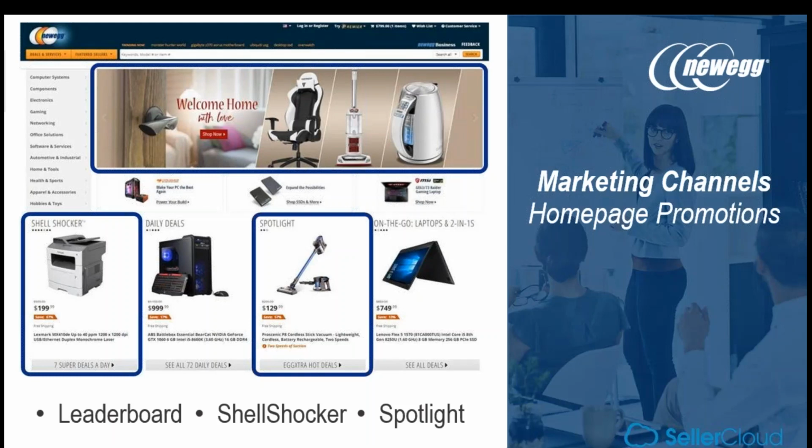Towards the left, we have the Shell Shocker. When a merchant comes with us and they have a killer deal to promote, this is where we always suggest it. We support the Shell Shocker with a daily early access email blast. And like I said, this is probably the best way for you to promote your absolute best deal. Items featured on the Shell Shocker see an almost 10-fold increase in average daily sales. And because everyone loves a huge deal, this is certainly the best place for you on Newegg to host.